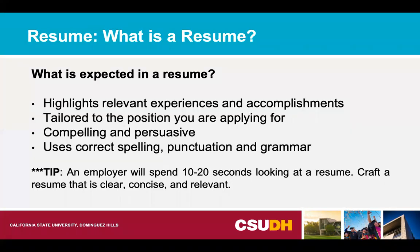What is expected in a resume? A resume highlights relevant experiences and accomplishments, is tailored to the position you're applying for, is compelling and persuasive, and uses correct spelling, punctuation, and grammar. Here's a tip. An employer will spend 10 to 20 seconds looking at a resume. Craft a resume that's clear, concise, and relevant.